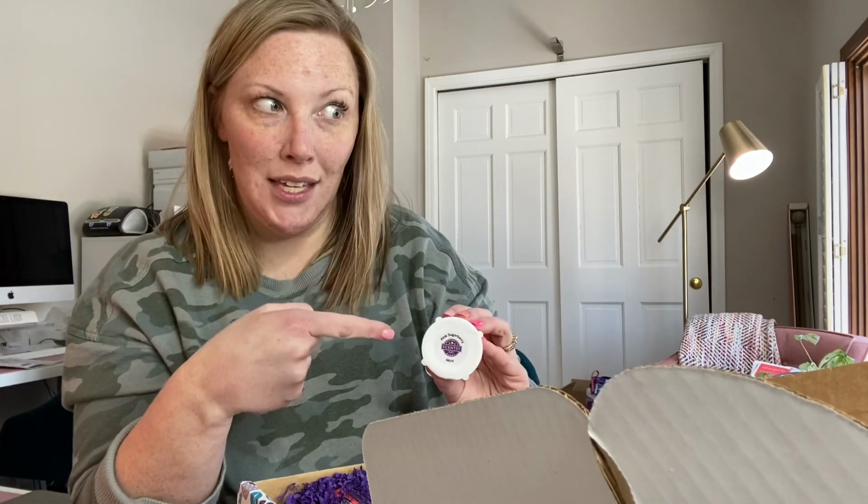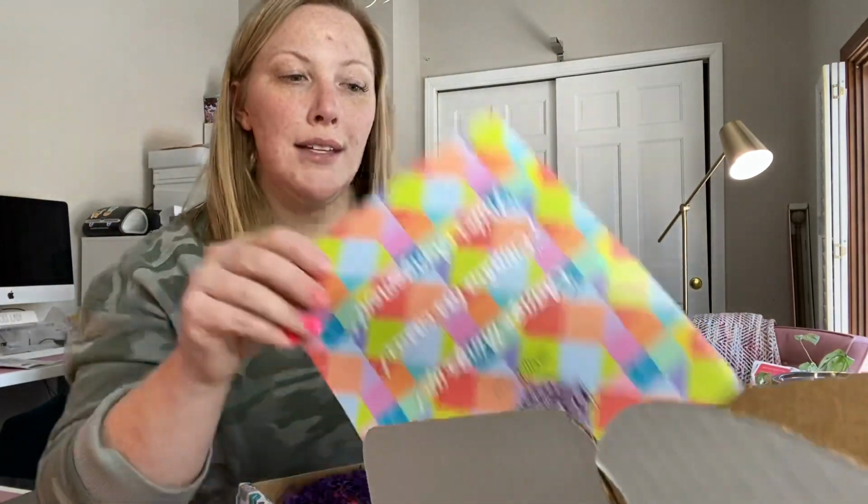It's really cool. And then they always send a scent tester of next month's scent of the month. And I have not even gotten my scent of the month kit yet, so I haven't even smelled it yet. Most consultants haven't even gotten this yet. So a lot of times customers get these before consultants do. So, huge perk, really cool. So that is in there.